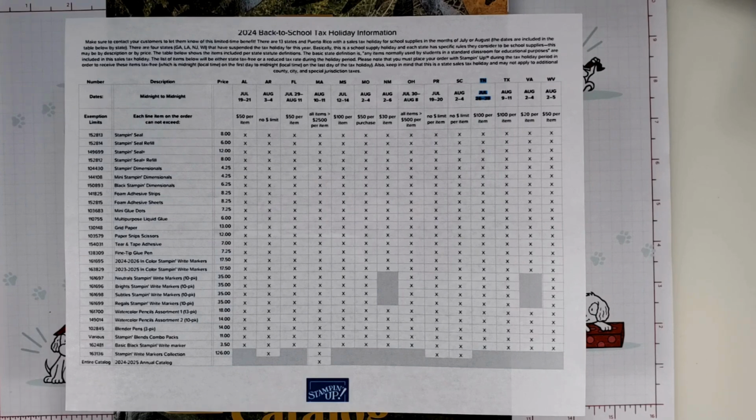Missouri, August 2nd through the 4th. New Mexico is August 2nd through the 6th. Ohio, July 30th through August 8th. Puerto Rico, July 19th through the 20th, so yours just passed. South Carolina is August 2nd through the 4th. Here in Tennessee, it's July 26th through the 28th, so this coming weekend.